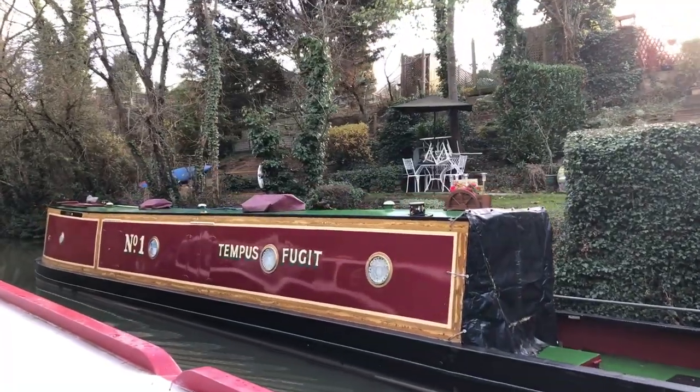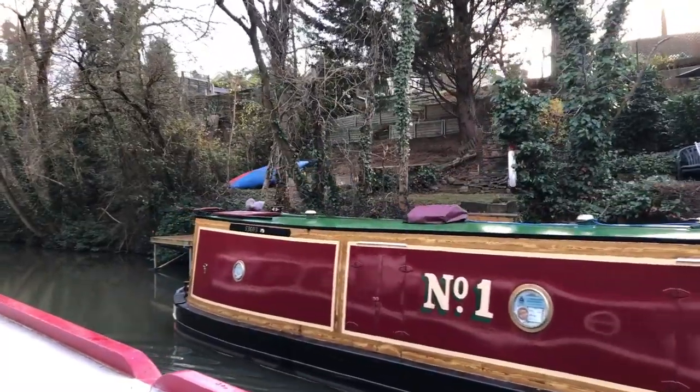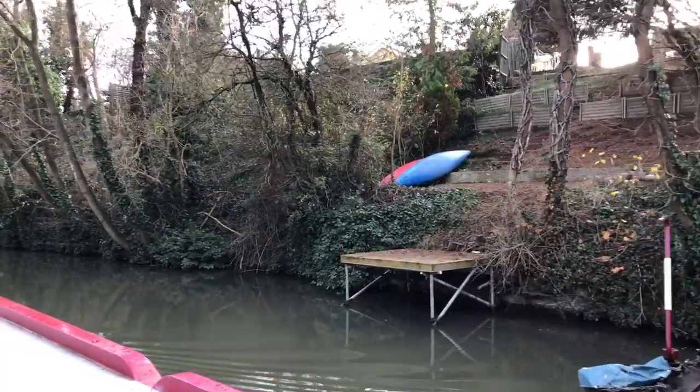Now, if I'm not mistaken, tempus fugit means something along the lines of time flies. I shan't say how I know that. Definitely didn't do Latin at school.